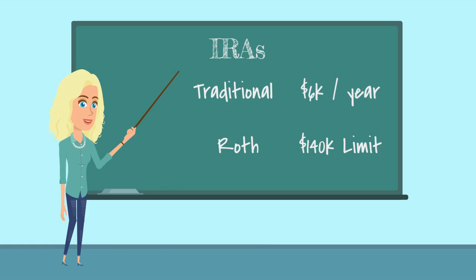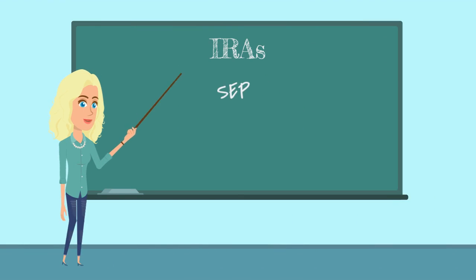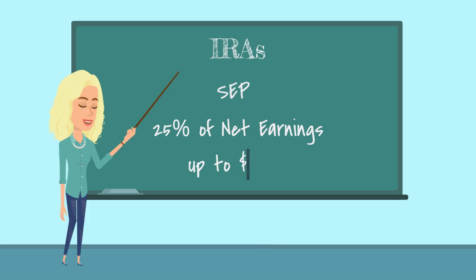Next is the SEP IRA. SEP IRAs are a retirement plan for self-employed individuals. Contributions are made to a traditional IRA account, and the difference is that you can contribute way more than a normal traditional IRA. Self-employed individuals can contribute 25% of their net earnings from self-employment income, up to about $58,000 for the year. Plus, you can use your SEP contribution as a business deduction for the tax year. The contributions must be paid by April 15th to use on your prior year tax return.